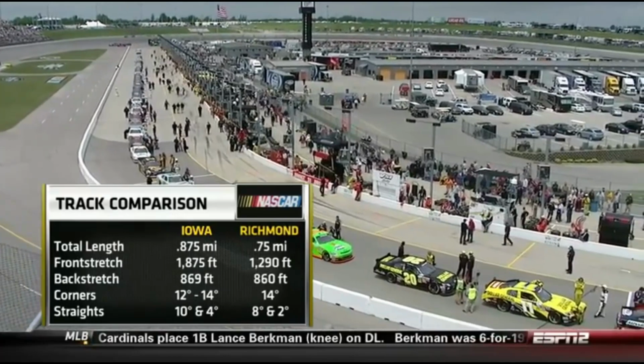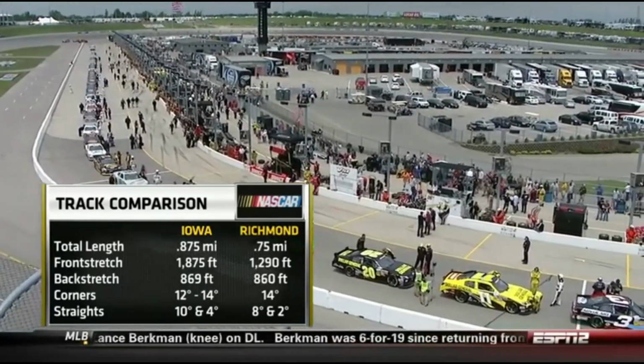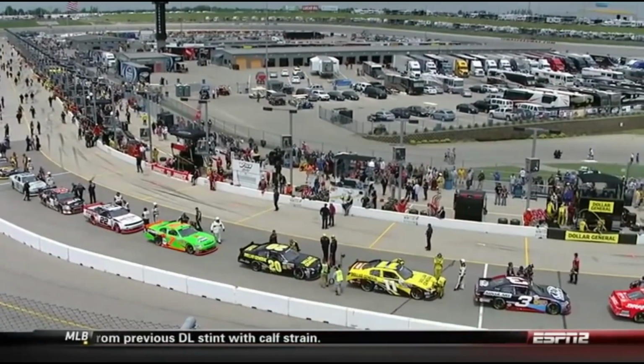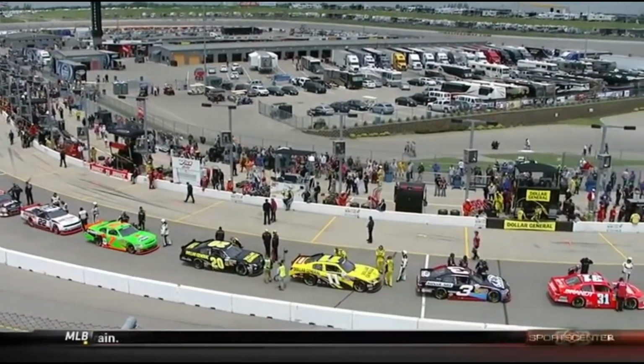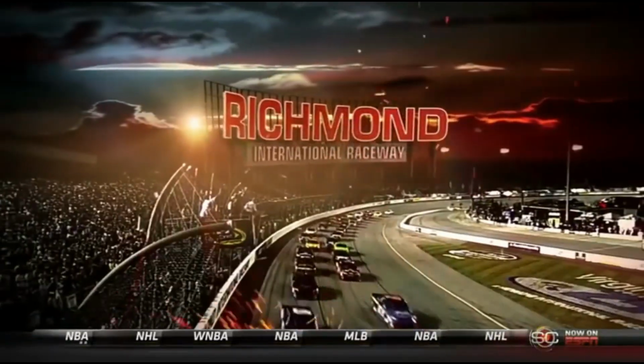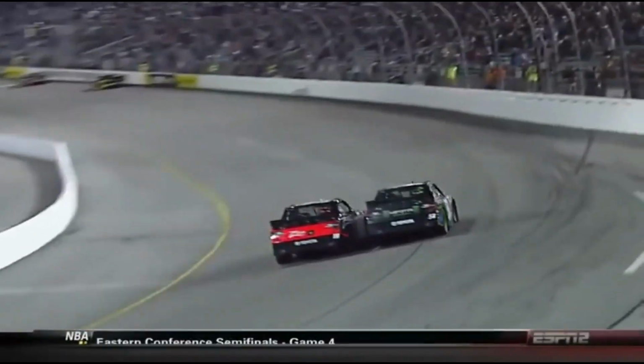Yeah, this track is also similar a little bit to Phoenix. It's a short track with speed. Both these tracks have speed. All 3 of these tracks have some speed involved, so it's a short track with all the speed involved too. Hopefully, we see a trend continue today where the NASCAR Nationwide Series is concerned of fabulous finishes.